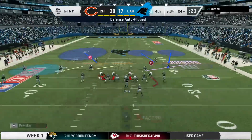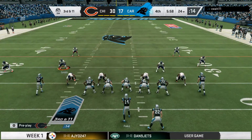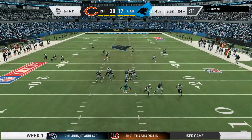Okay, break. 58 for Mike. Watch the screen. Under crush. Let's go. They'll look to throw.